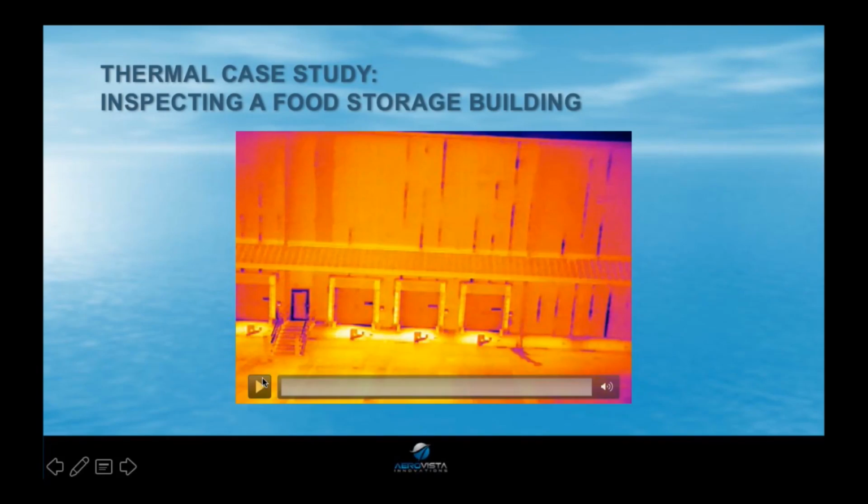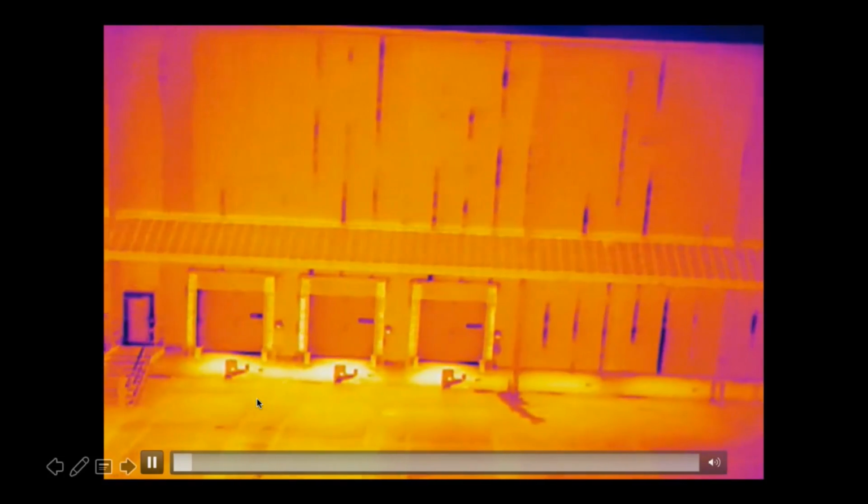Here's another case study we did of a thermal inspection of a building. Now this building is a 60,000 square foot warehouse. It's designed for heating and cooling for food products. Essentially the inside of the building is at 48 degrees Fahrenheit. And if you look there toward the blue section where that door is, you'll see a lot of cold air escaping both from the door and from the panels that the building is constructed out of.